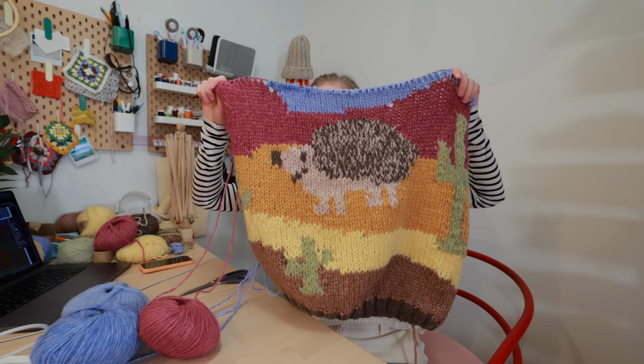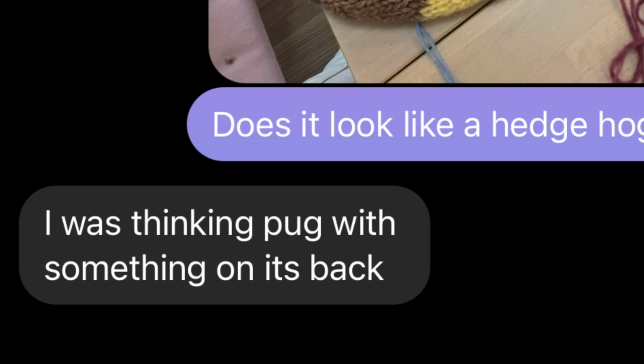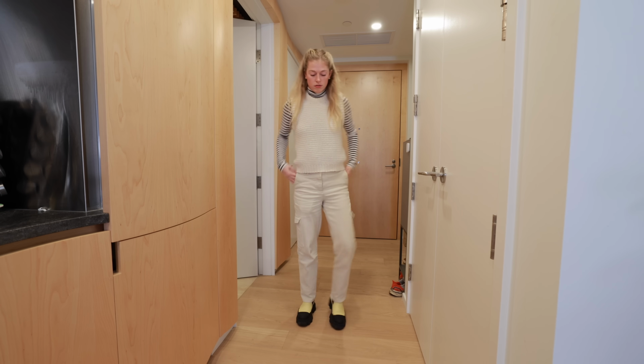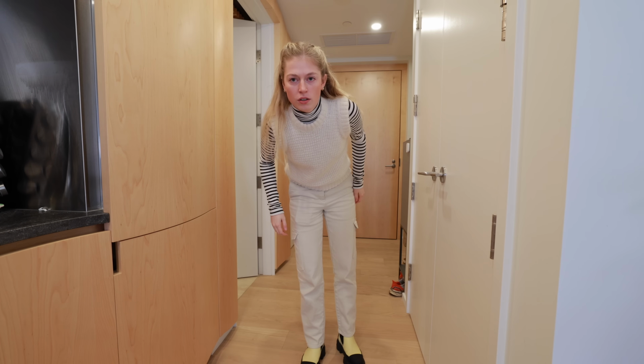Does it look like a hedgehog? I showed my mom a picture of this and asked her if it looked like a hedgehog, and she said, no, it looks like a pug. Fit check. I look like a painter.